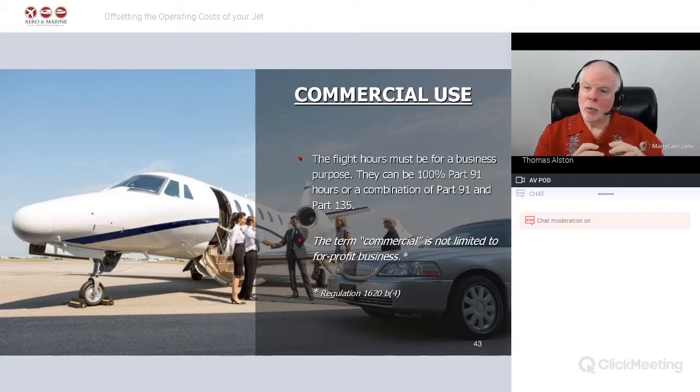And this is another thing that's important. As it's written in the regulation, the term commercial is not limited to a for-profit business. So if you do a lot of flying for a 501c3, and we're going to show you how to support that, that's business use. That's commercial use according to this regulation. So the news just keeps getting better, doesn't it?